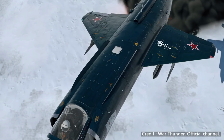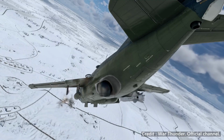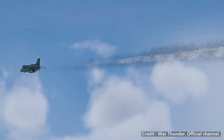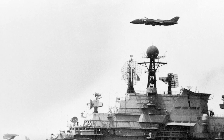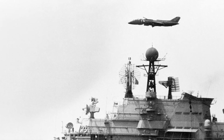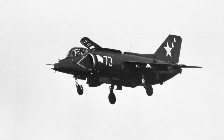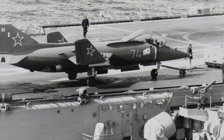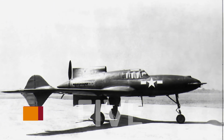Performance-wise, the Yak-38 was underwhelming. It had a limited combat radius, could carry only a modest payload, and suffered from poor maneuverability. Additionally, the aircraft's engines were prone to overheating, especially during vertical takeoffs and landings, which restricted its operational effectiveness. These limitations meant that the Yak-38 could not effectively fulfill its intended roles, leading to its early retirement and replacement by more capable aircraft.